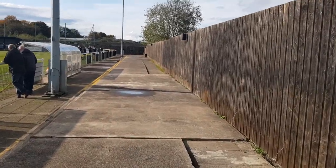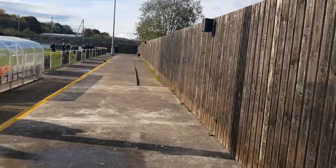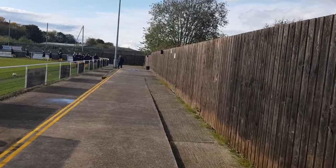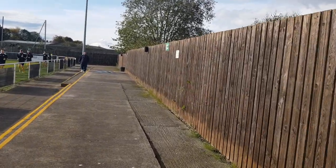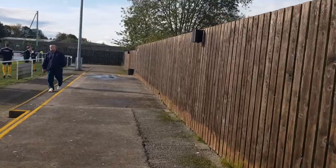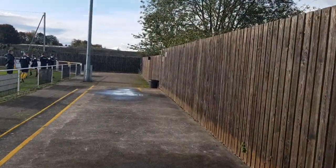For those coming by public transport, and after my horrendous walk last week at Ashford United, Worksop is a piece of cake. You get to Worksop station and it's a gentle 10-minute walk, if that. I'd almost feel, right, I'm just starting to get into my walk, and I was like, oh, there it is then. Really easy to find. It's really been quite stress-free this week, getting here.